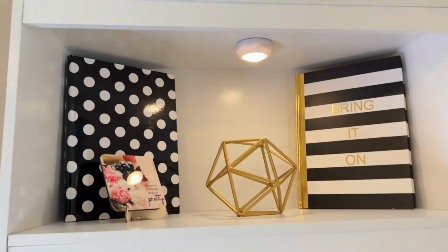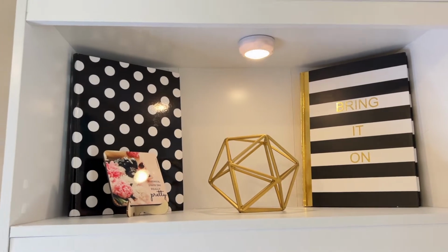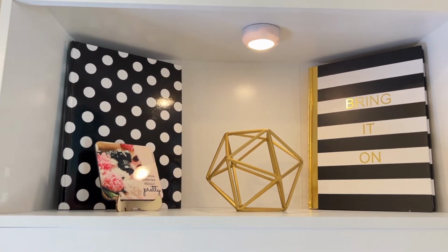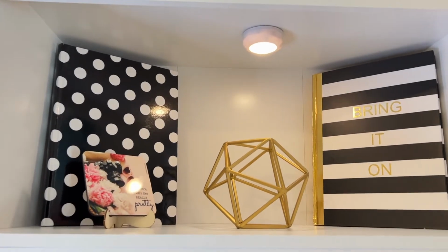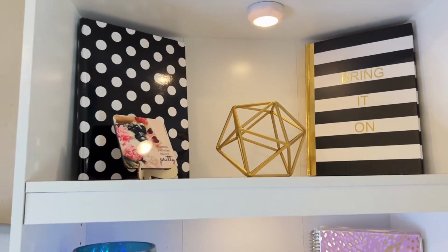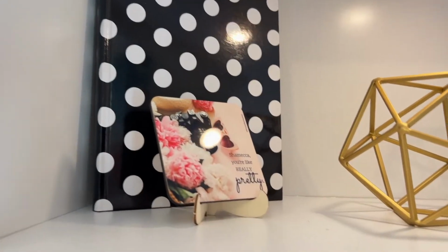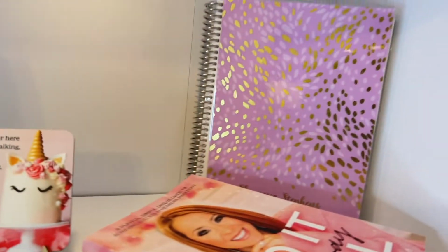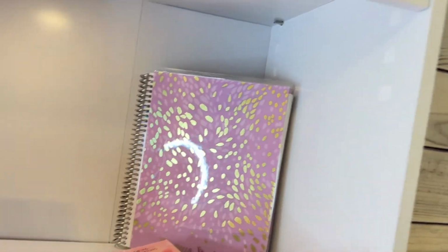So this item up here, I actually got both of those notebooks from Walmart, and it's been years ago that I bought those notebooks, but I was like, oh, I can use those. Those can be just easy decorating items. And then the geometric shape right here just recently came from Walmart, so you shouldn't have a hard time finding it. And then these little coasters, I got these from, if you're not familiar with Michelle Cunningham, this is Michelle Cunningham, and she is amazing.